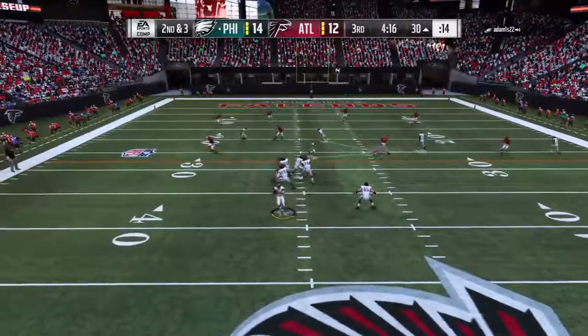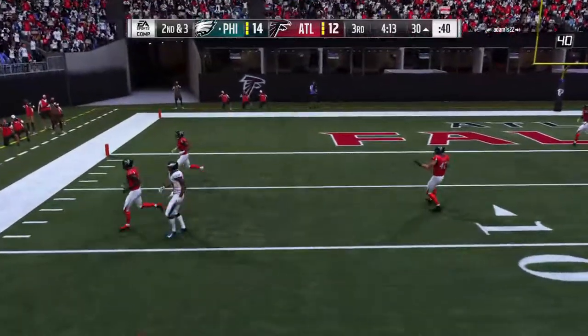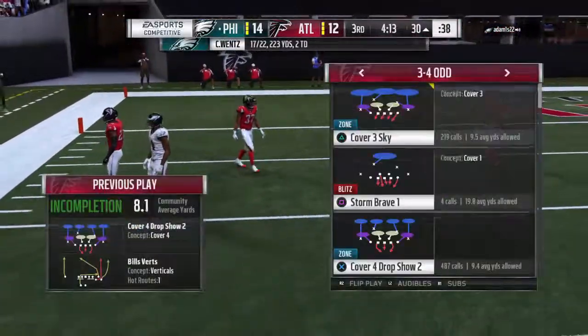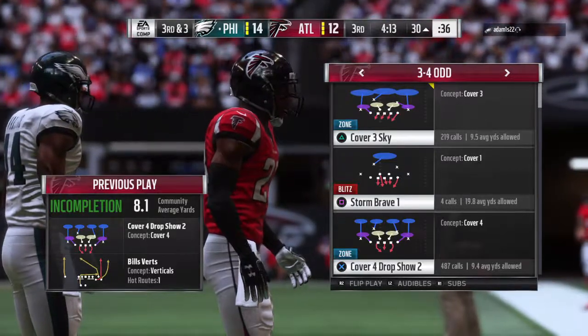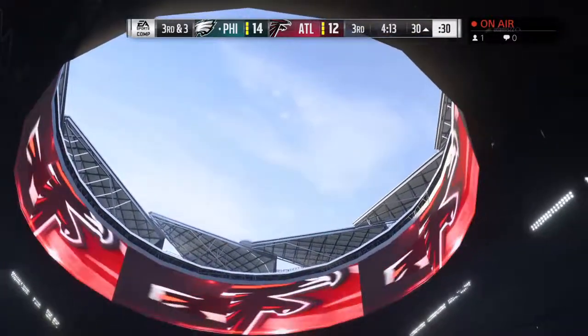Now Wentz throwing on 2nd down. Steps away to his left. And it's incomplete. We know it's not an easy job to go out and catch passes when people are trying to tackle you and knock the ball away. But the bottom line is, that's a pass he's got to have and a pass he should have caught.